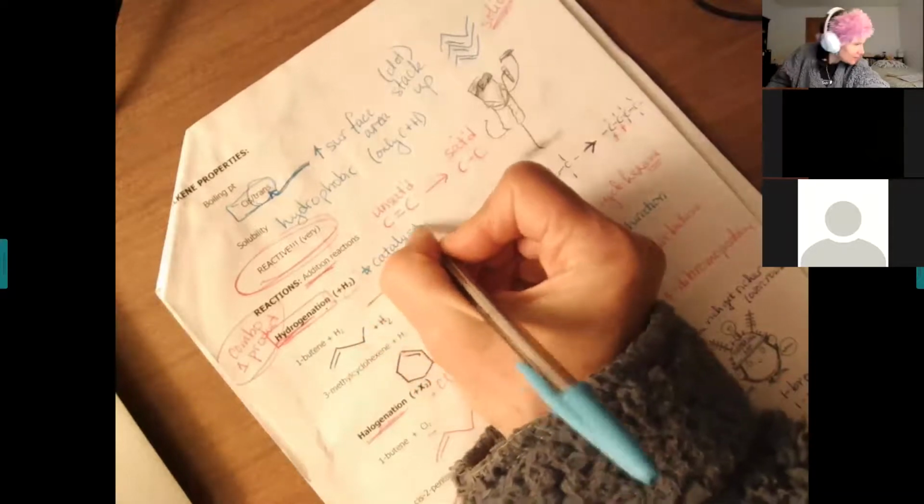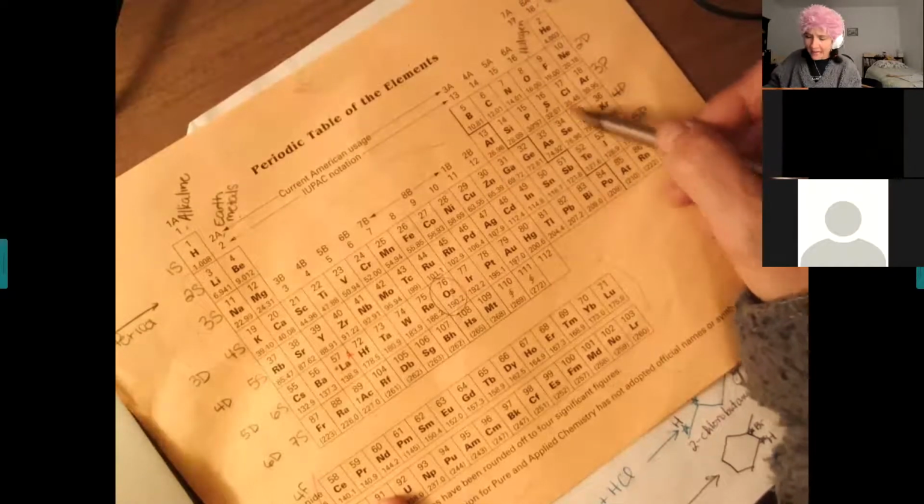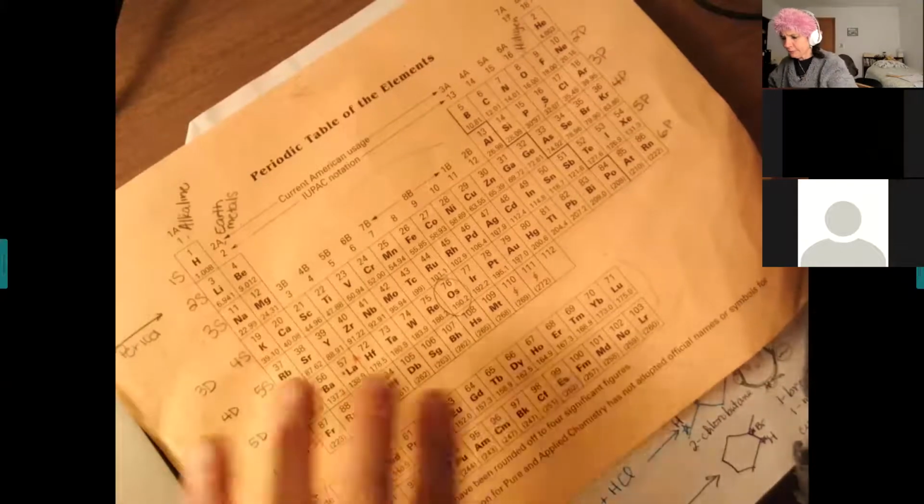So halogens, if you remember back from Chem 105, the halogens were right here next to the noble gases. Halogens are highly reactive. The reactions could be with fluorine, chlorine, bromine, or iodine. Most of the ones we'll see will be with chlorine or bromine, but we could see fluorine or iodine also. Don't let that freak you out if you see it. They're so reactive, and the double or triple bond is so reactive, that no catalyst is needed.